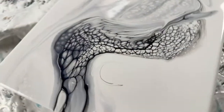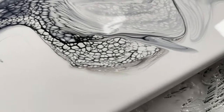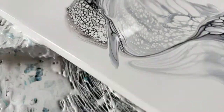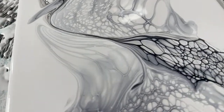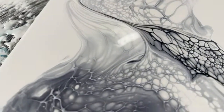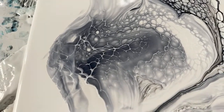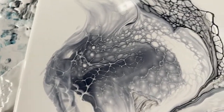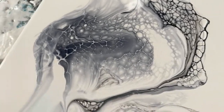Okay, then here, black parts. I don't know what that guy is, but it is. So there's the Payne's gray. Yeah, that it usually looks like this. It's never really blue. I like it though, especially with a white cell activator.